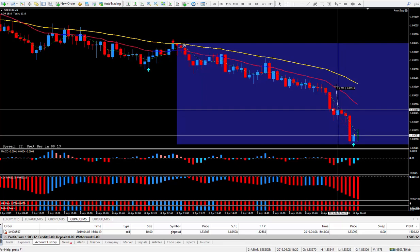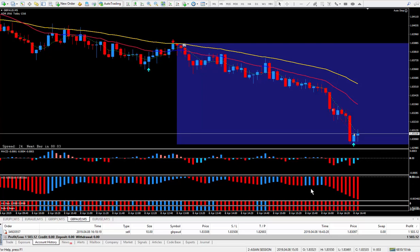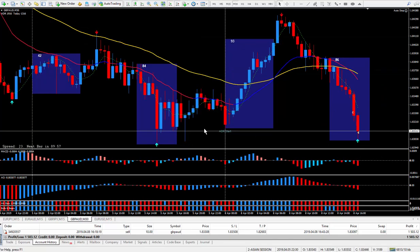With my initial 20 pip stop right here, that little mark there, and I closed it out with 21 or 22 pips. So I was very happy with that. I closed it out because if you take a look at the 30 minutes, it's hitting this area right here. Lots of support, and that's why we're getting a wick right here.